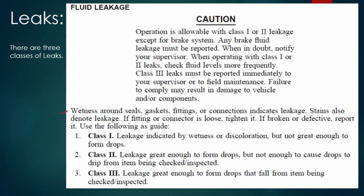Your fluid leaks. So this is fairly common knowledge, I believe, but a class 1 is just some sort of discoloration, some notice of wetness, not really anything formed, there's no puddle, there's no drip. It's very minor. A class 2 is going to be something where there's a little droplet forming. It's getting excessively worse to the point where it's starting to form in one spot and it's causing a little stalactite of liquid. And then a class 3 is literally enough that the drip has come down to the point where it's going to drop, and it does, and it starts creating a puddle. And class 3s are deadlines.